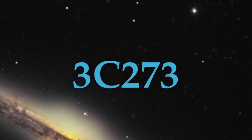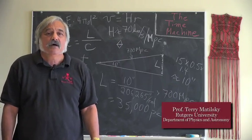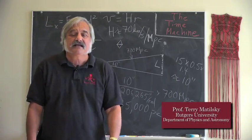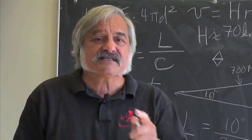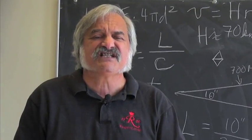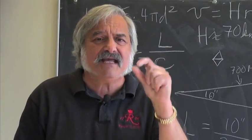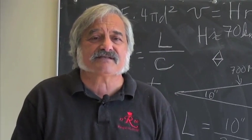Now 3C273 tends to be fairly constant in X-ray output, so we have no direct evidence for its size. But in terms of investigating this class of objects, it is clear we have our work cut out for us. We need to explain how they produce prodigious amounts of energy in a very small space. What can possibly allow us to do this?